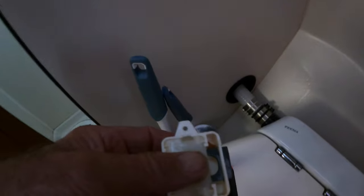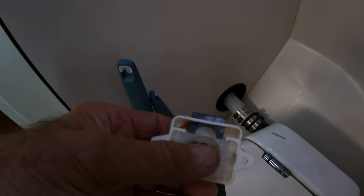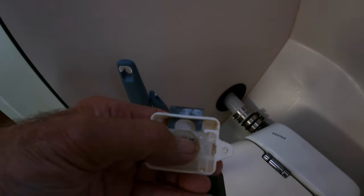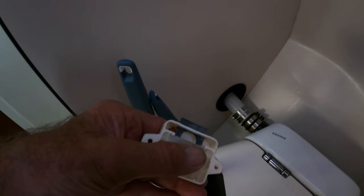So I finally got the one out of the head, and I'll let you see what it looks like. Notice when you push it, nothing happens. Finally got that door on the black water tank open, but when you push it, nothing happens. That's not good. So anyway, I have replaced it. Let's see if she's going to work now. Yes, there it is. There's the new one.